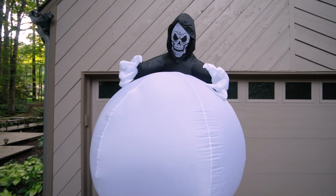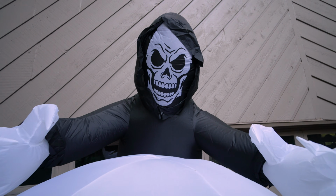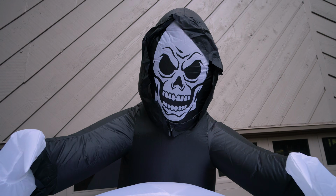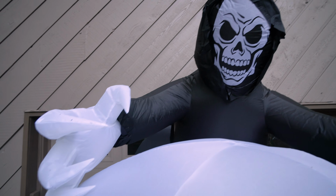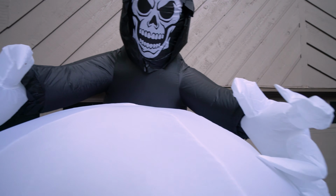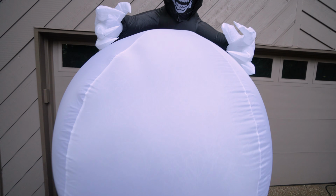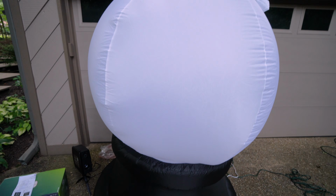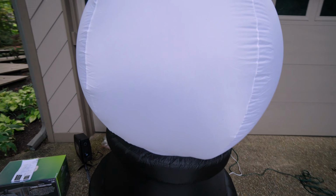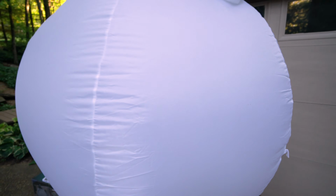Right, as we move in closer, we can get a better look at this Reaper's menacing skeletal face and evil looking claws. The globe itself here, very wide as I said, it's got a couple of seams, mostly on the sides, so there's a good area for projection right in front. I'm not sure how well those seams will be visible.